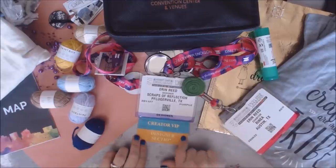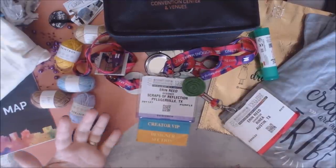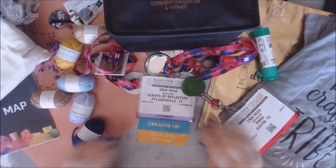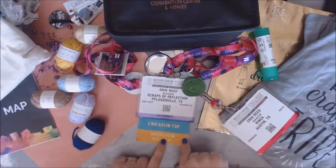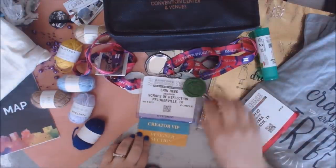I'm also part of the designer section, which basically means I had to qualify by working with companies, being paid by companies, things like that. There was a whole being published, all that stuff. And I qualified for that a couple years ago. That's how I became a designer in the section. So I got a couple fun ribbons on there.